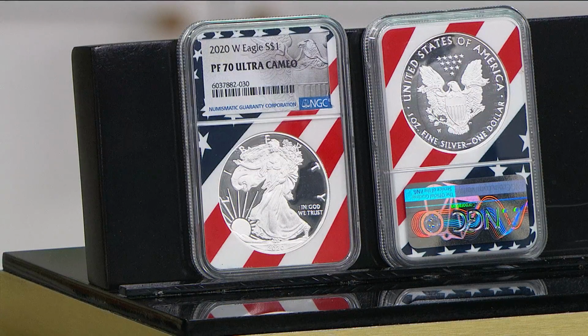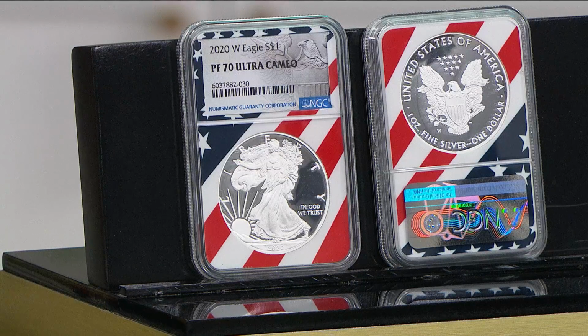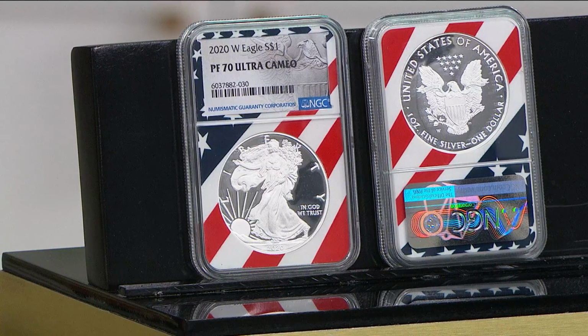The ungraded, uncertified coins. This is the first time I've offered the Proof in flag core, and I've got it only for this quantity, only for right here, only for right now. Mike, it's like we started the show and the phone lines lit up, everybody, it took off.